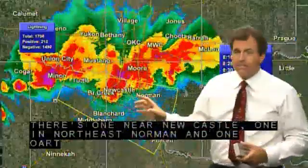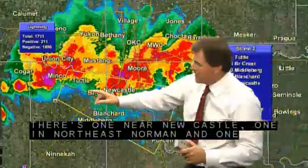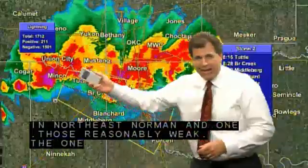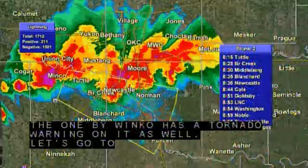The strongest one is out here by Minco. That has a tornado warning on it as well. Let's go to Lance West. He's out on the damage track out on I-40 with an update live. Lance? Mike, we're traveling about 5 miles an hour in the westbound lanes of I-40. We finally made it. Boy, it is a mess out here.